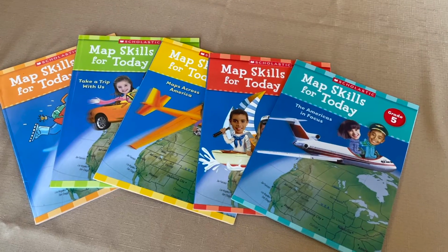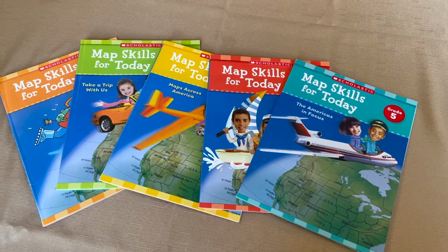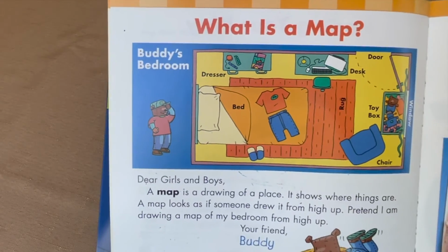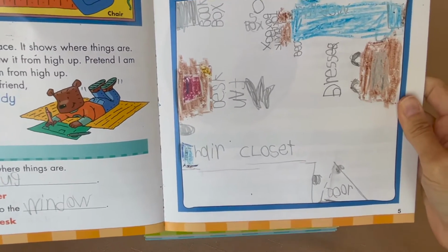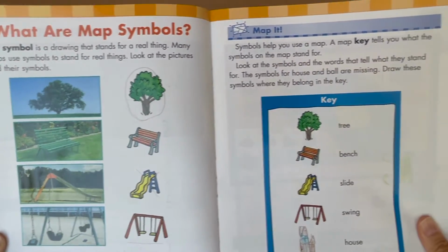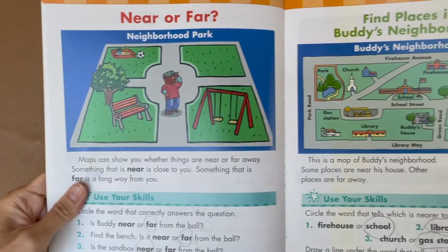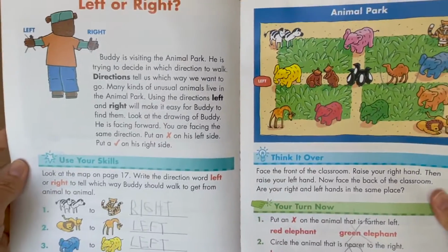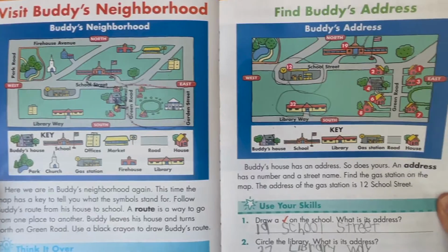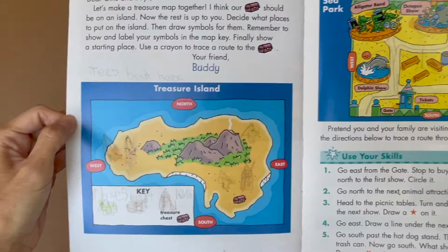Here are the books and what they look like on the outside, grades 1, 2, 3, 4, and 5, and I will start right now with first grade. When you first open up the book, you'll see everything it's going to cover. First off, they will talk about what is a map and let your child make their own map of their bedroom. Next, they'll talk about what the earth looks like, what is a globe, get into map symbols, the keys on a map, and how to use them. A lot of fun things in here for your first grader, just to introduce them to maps and get them excited about learning geography. I know my son, when he was in first grade, had a lot of fun doing this book and all the things they had in it.